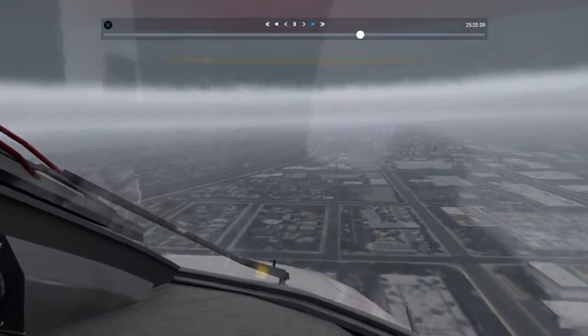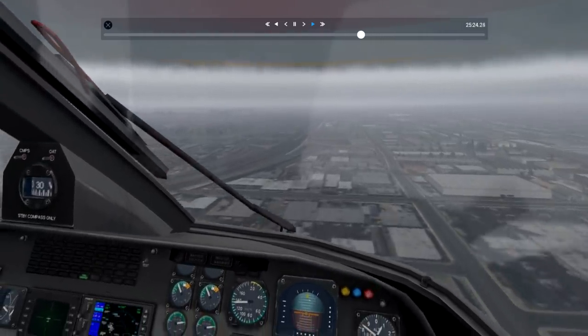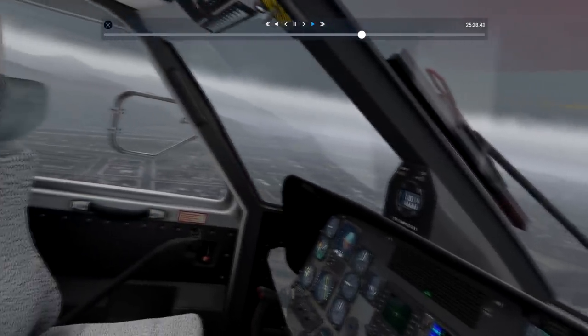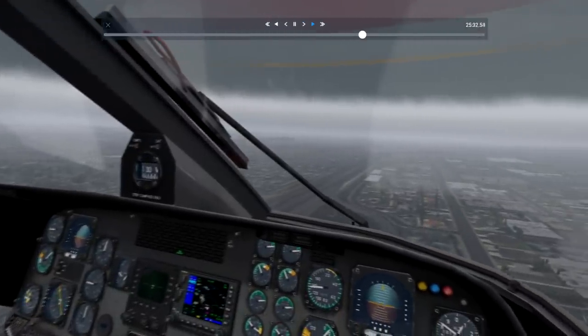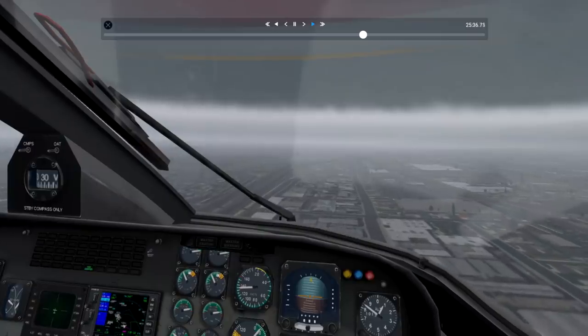2 Echo X-Ray, current weather Burbank, wind calm, visibility 2.5 miles with haze, ceiling 1,100 overcast, temperature 12, dew point 8, altimeter 3016. 3016, 2 Echo X-Ray. Van Nuys is almost identical.